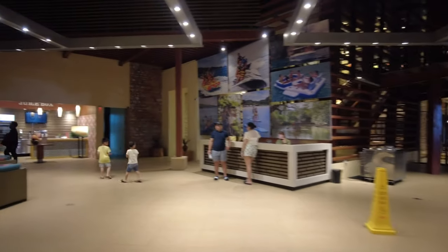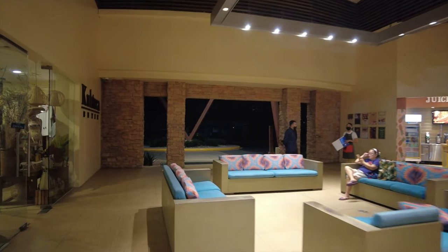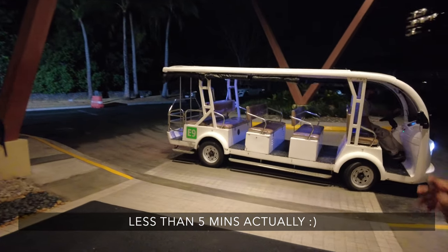We are heading back to our unit. Antay lang kami ng shuttle dito and see you in a few. Yay! May shuttle na agad! It only took, siguro mga ano, 5 minutes.